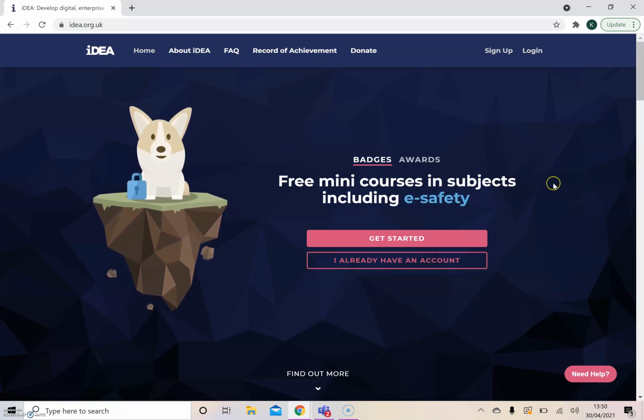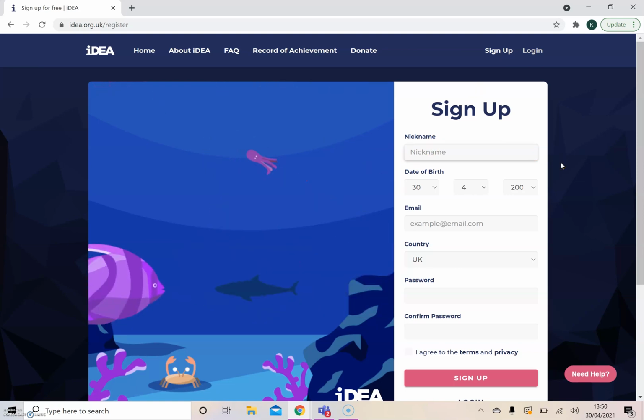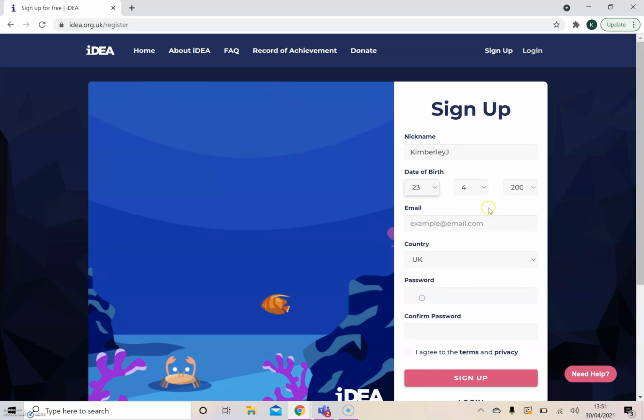Now what you'll need to do in order to be able to track your progress and to gain your points and awards is you will need to sign up by going to the sign up section, okay? Now when you pop in your name, remember this is going to be for school, so please make sure that you're just using your first name with maybe your initial afterwards, okay? So something like this, okay? Pop in your date of birth, whatever that may be. I'm just going to make one up.